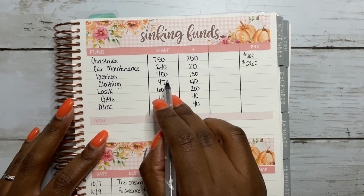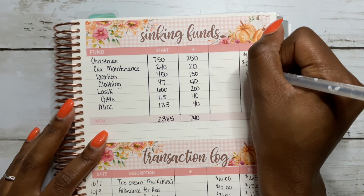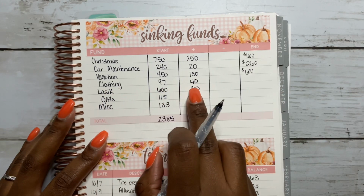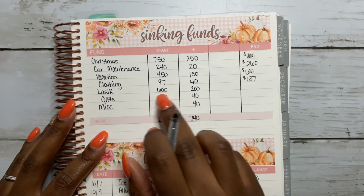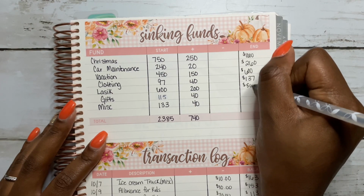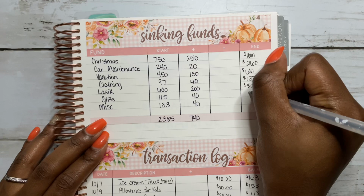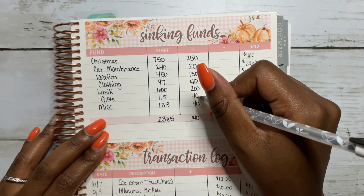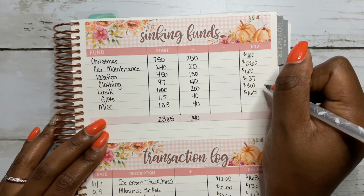And for vacation, didn't subtract anything. $450 plus $150 comes out to $600. And clothing, we did add $40, $97 plus $40 is $137. LASIK, $600 plus $200 is $800. We didn't spend anything there. Gifts, $115 plus $40, and that came out to $165. Guys, I was blank right there for a second.